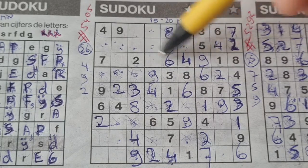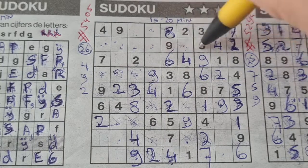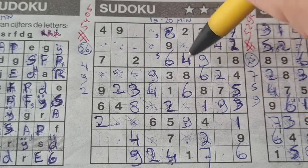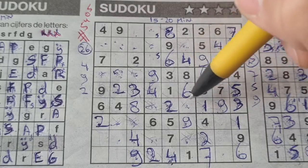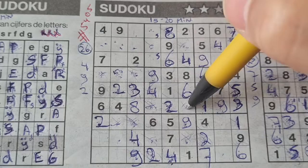1, 2, 3, 4. 4 missing numbers in this big square. One of the missing numbers is 5. We have a 5 in the second row, so no 5 in these two boxes. The 5 could be here, could be there. 2 numbers left in this big square. The 1, the 2, the 3, the 4, the 5 is missing, the 6 and the 7 is missing. 5 and a 7.